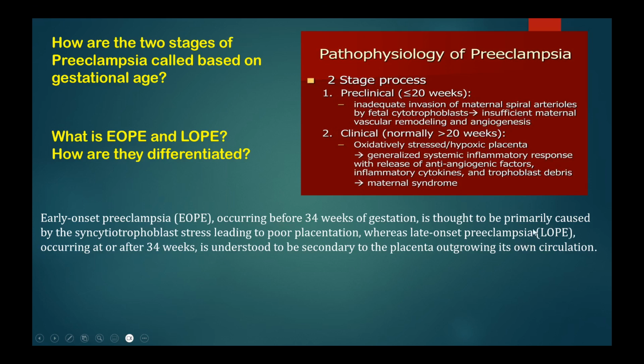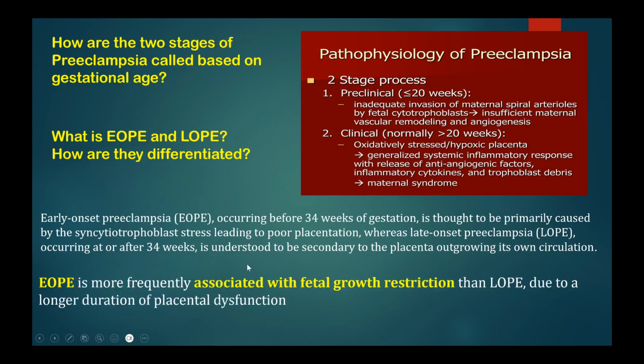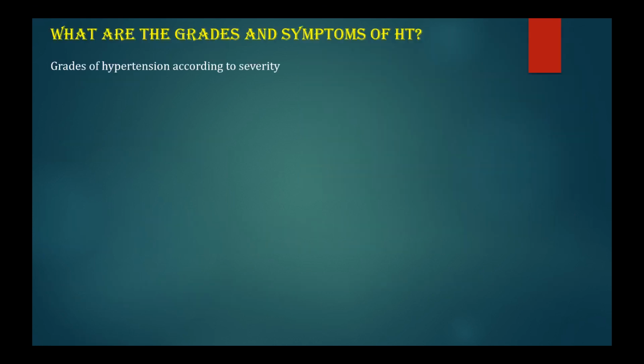The advantage of late onset is that during the early period, because the BP is not that high and the pathology is not that severe, the growth of the fetus will be almost normal. It will not be affected in late onset. Whereas the early onset is associated with fetal growth restriction, because the duration of placental dysfunction is more. So for that reason only, this classification is given as early onset and late onset.